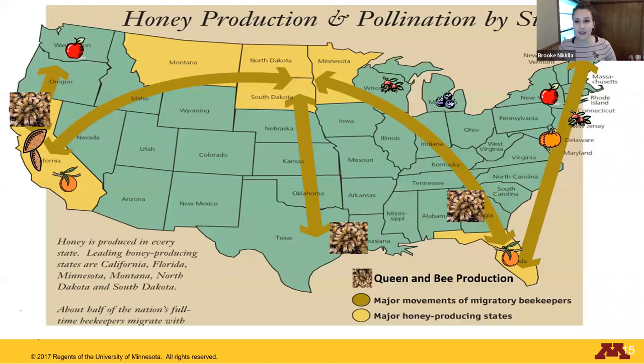Langstroth hives, or those wooden hive bodies, allow commercial beekeepers to more easily move their bees around the country for pollination services. Providing pollination services, like going out to California to pollinate almonds in February, is where commercial beekeepers make their living. That's how they make their money. They get paid per colony to have their honeybees perform these pollination services.